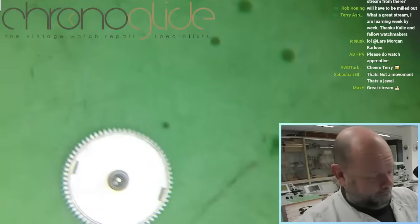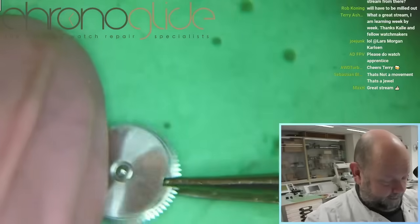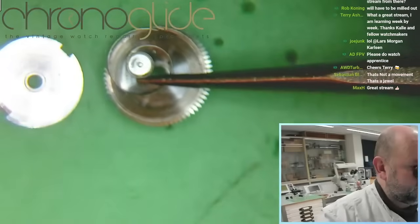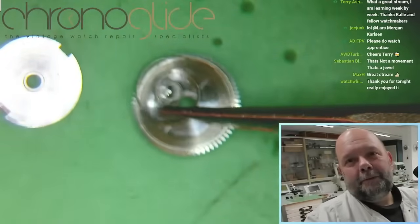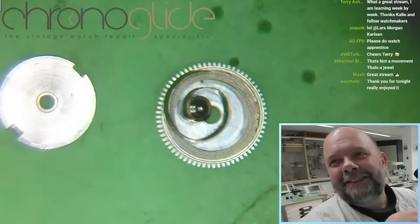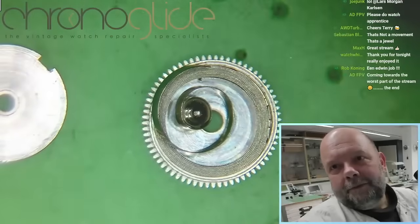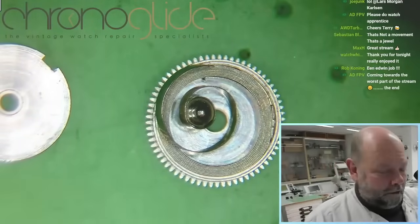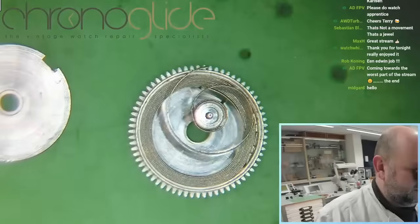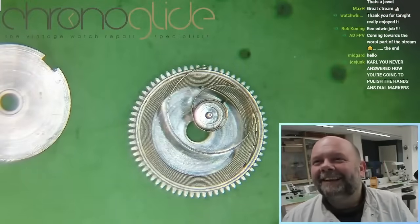And then probably the issue that it came in with is there, the broken one. Hey Max, thank you. So even if they are 10,000 diamonds on the outside and 18 karat gold, we love the inside. Midgard, hi there.